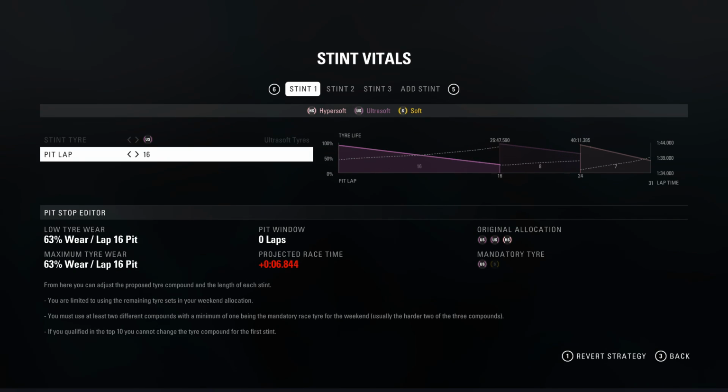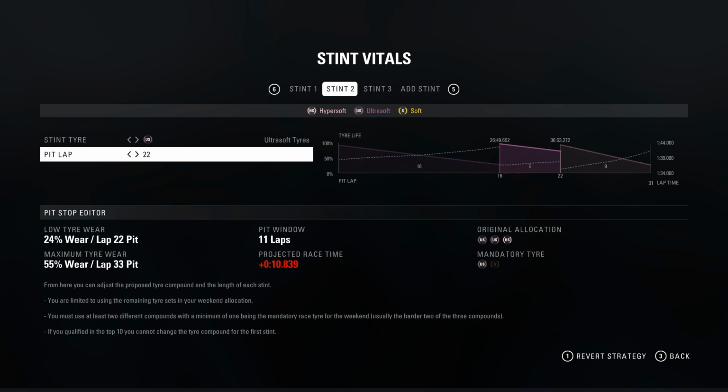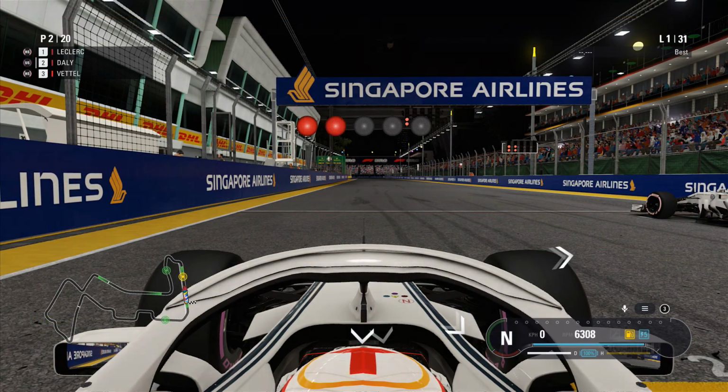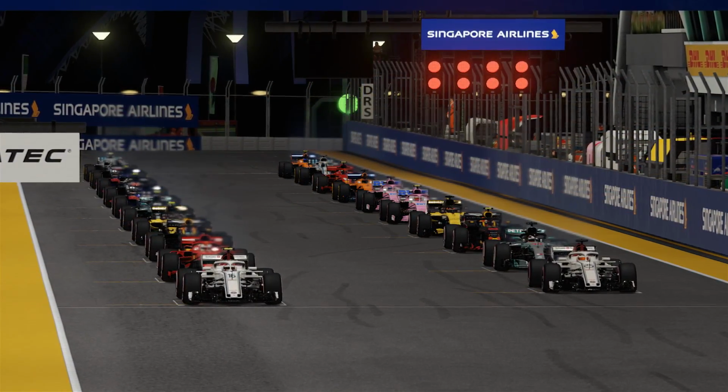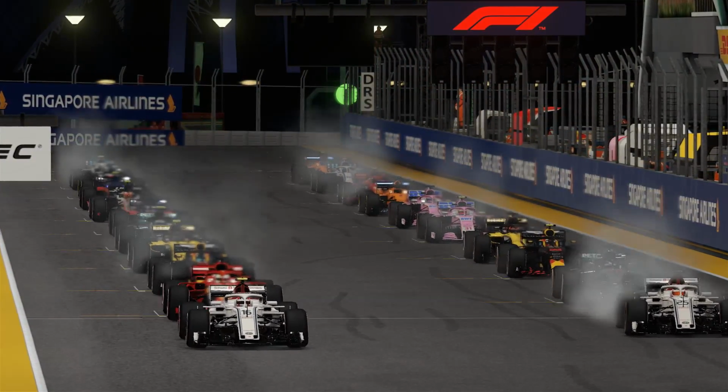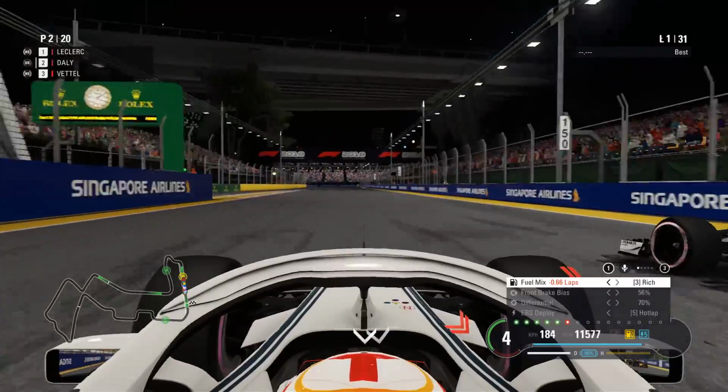We didn't do a race strategy practice program, so we don't know what the true tyre wear is of this car until we actually get into the race. But I believe we might actually be able to get away with doing a one-stop ultra softs to hypers. The tyre wear never really is as bad as what it forecasts it to be in the race, so hopefully we can get away with one less stop, and my teammate can follow suit in this one as well. But we'll have to wait and see on that one. 5 red lights. It's Sauber versus Sauber off the front row, and it looks like Charles gets the ascendancy.